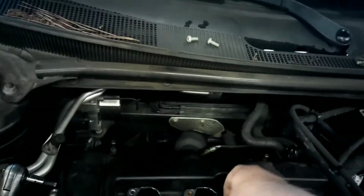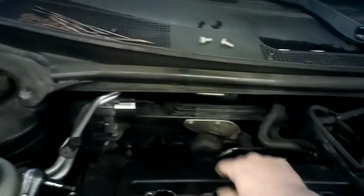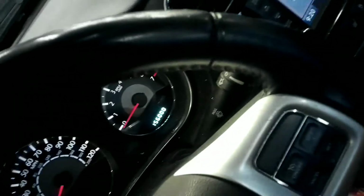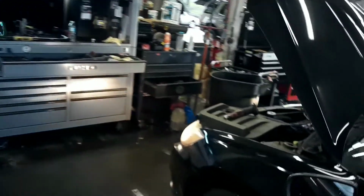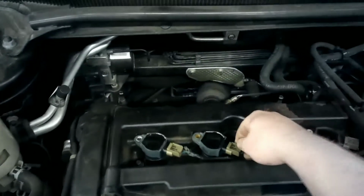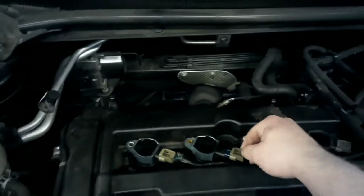Number 2. Now let's start her back up. Unplug number 1, see the difference? Now we unplug number 2, misfire isolated. We have a bad coil. Very simple.